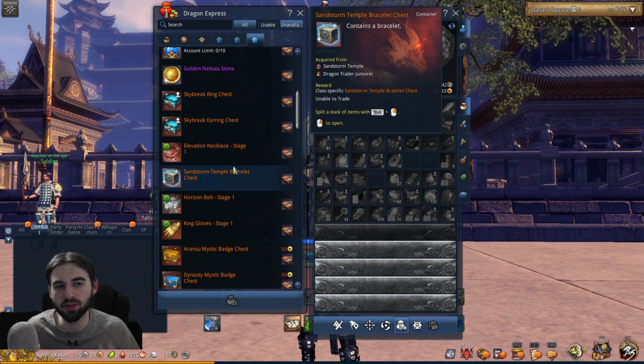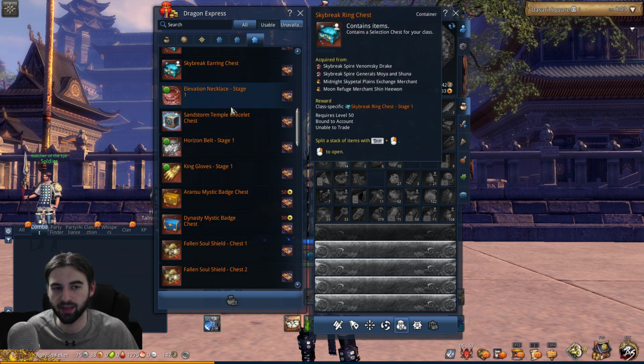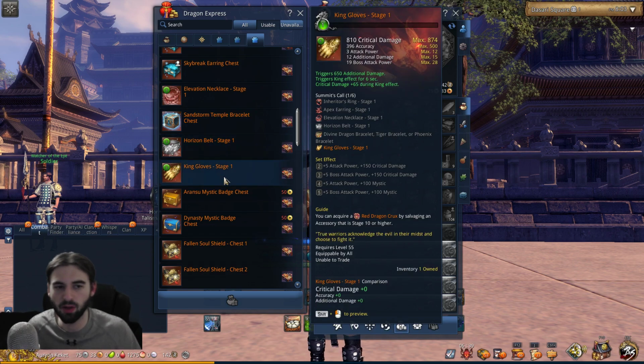Now, if we start scrolling through the different items that you can pick up, this is where it's really targeted towards a new player. The Skybreak Ring and Earring, yes, you can farm them at Moon Refuge. Yes, they're pretty easy to pick up in any Skybreak Spire raid, but if you're having difficulty getting into raids or can never get into parties and it's something you complain about, an easy way to pick it up is right here. In addition to the Skybreak accessories, we have the Elevation Necklace, Sandstorm Bracelet, Horizon Belt, King's Gloves.